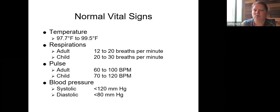Child, it's a little higher, 20 to 30 breaths per minute. And then the same thing with pulse. 60 to 100 for adults and 70 to 120 for child.